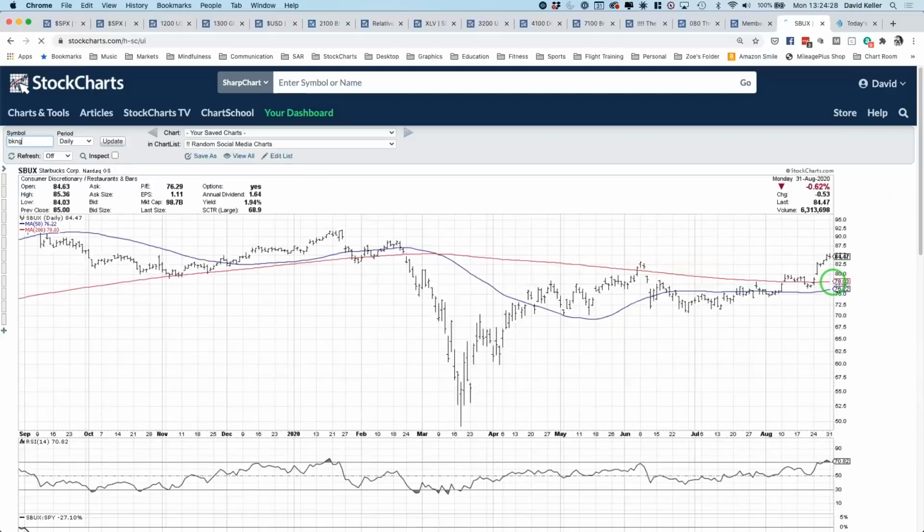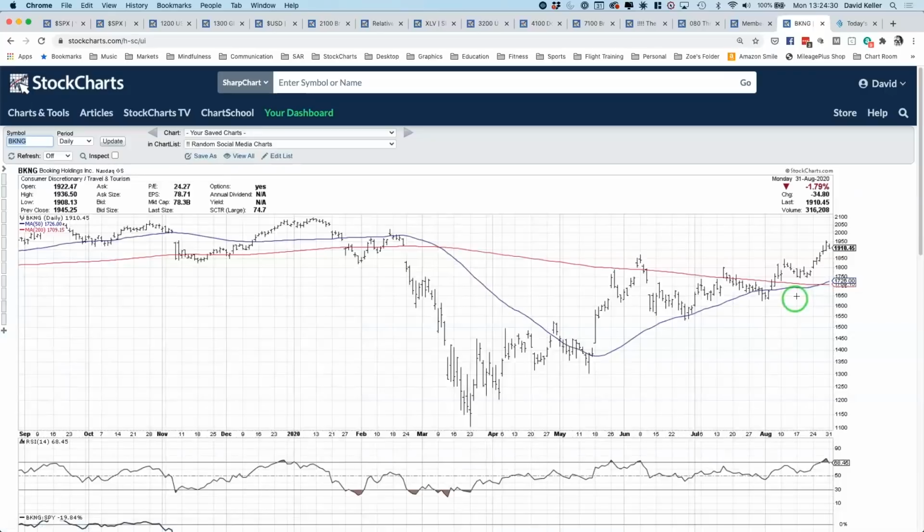And Booking, BKNG, is the other one I would point out, kind of similar to the Starbucks chart, just finally breaking above its June peak. And again, with those charts, you'd want to see that when they pull back off of an overbought condition, which is totally reasonable, they continue to make a higher low, and that might be a really good opportunistic point there.